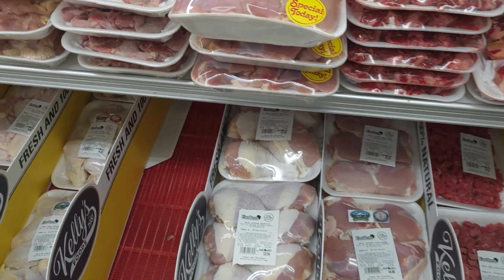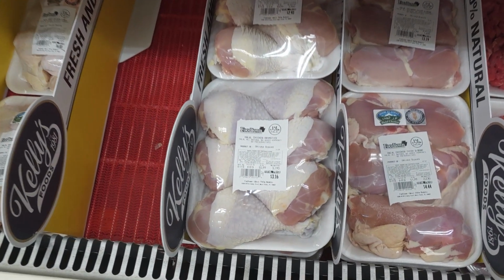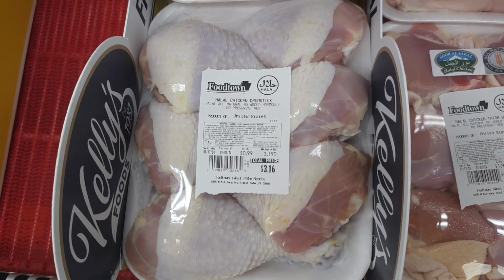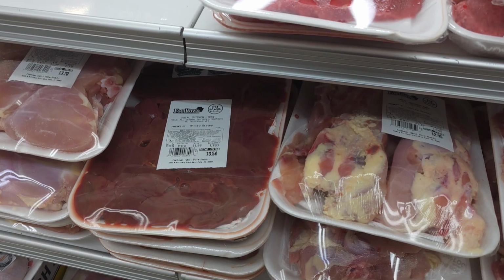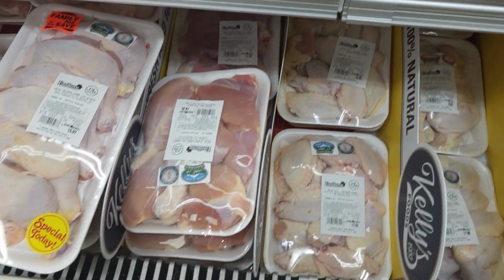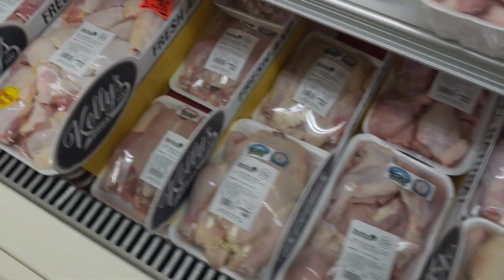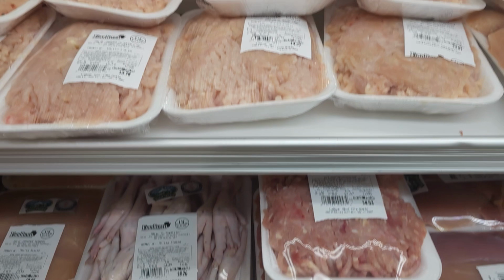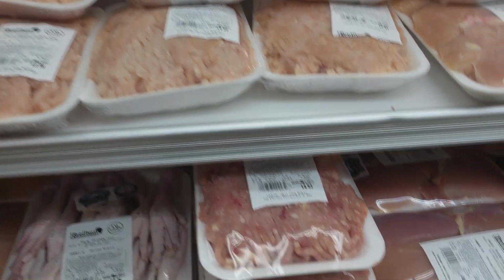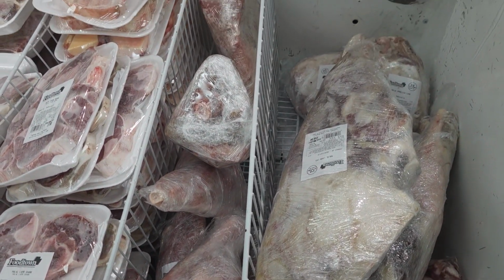You got beef, chicken thighs, chicken legs. A lot of chicken today. Looks like a lot of the meat is sold out. Ground chicken. But if you turn around, there's also a lot of frozen meat. You got whole legs of lamb here. Goat.